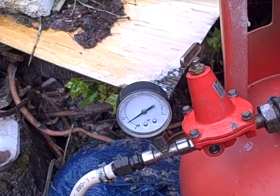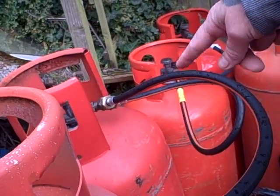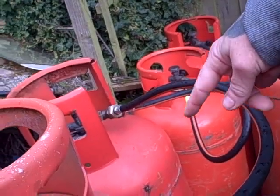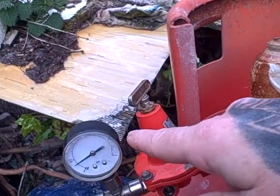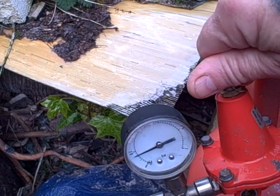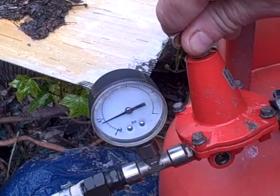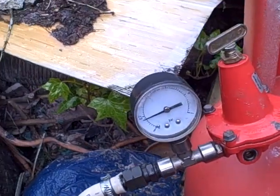This is the gas tap. The gas is all linked through various pipes to this one tap here. And we're just going to turn the gas up to 2.5 psi. And then we go back.